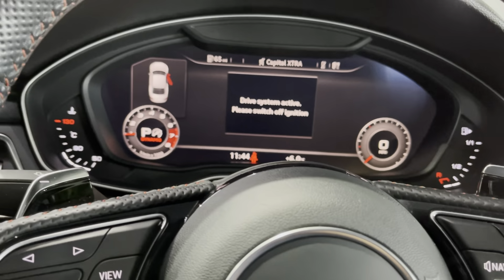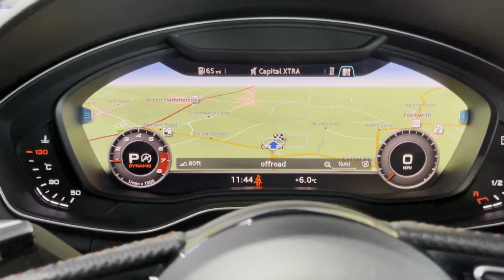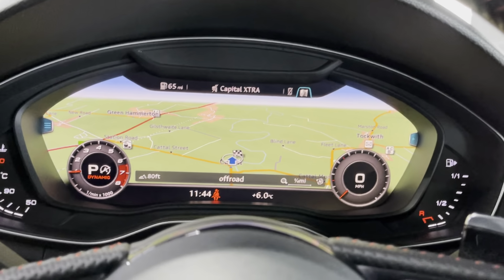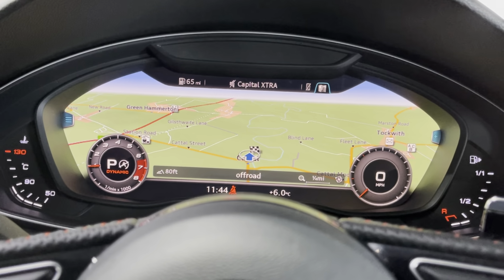But yeah, everything's lovely. You've got the full digital dash with the satellite navigation, and you can also display things like Google Maps, satellite images if you wish.